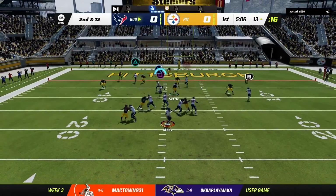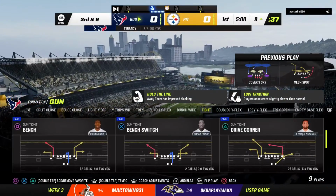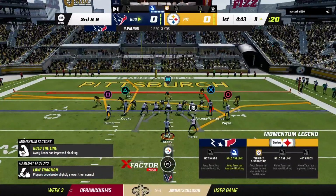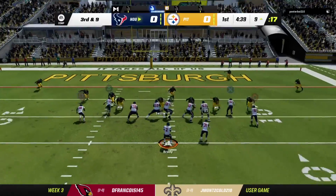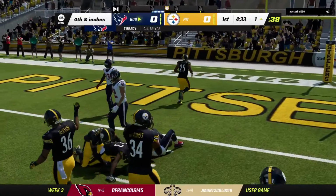On 2nd and 12, Brady. He finds his man, complete. That's Palmer. Calling a gain of 3 on the play, and that's going to set up a tough 3rd and 9. And I think this is a route we'll see more of as this game goes on, because with his speed, they want to get him the ball in space on drag routes just like this. They want him to get the ball and run after the catch. Good job there, though, holding him for a short gain.